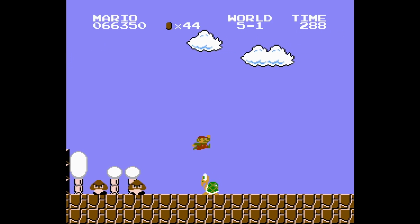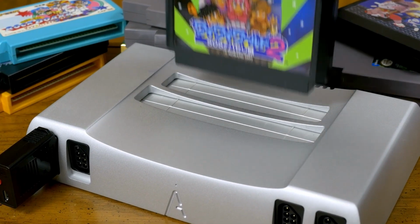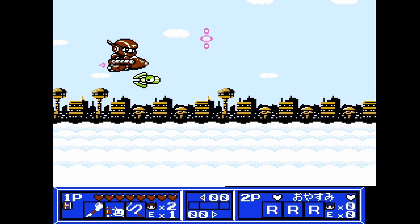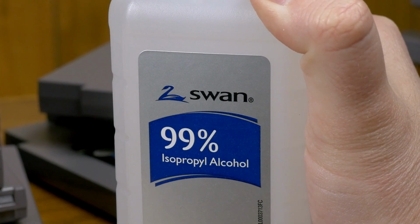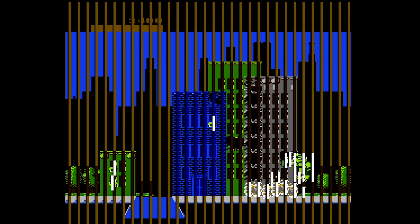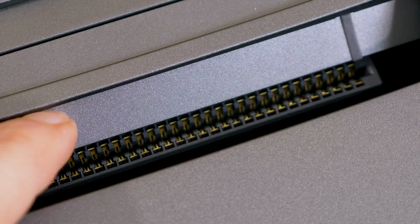For some people, that means nothing, but for others, it's hugely important. And for me, this was part of the most frustrating aspect of the 2017 NT Mini. On my unit, while the Famicom cartridge slot works just fine, the NES slot is, frankly, extremely unreliable. I had so much trouble that I cleaned my entire collection and it could still only read games about half the time.